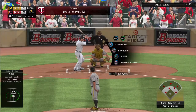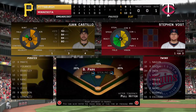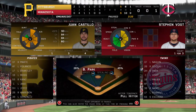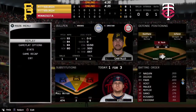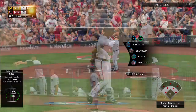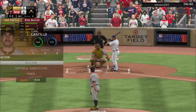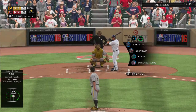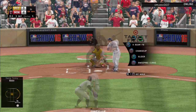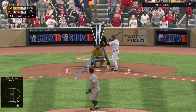Stephen Vogt takes his turn now, looking to add some insurance to their lead in the form of that run standing out at second base. Kurt Suzuki will get a chance with a runner in scoring position here. Yeah, base hit right through the infield would probably do it, but you can bet those guys in the outfield are going to be coming up gunning if they get any chance at all. First pitch hack in here, and that's the first strike.